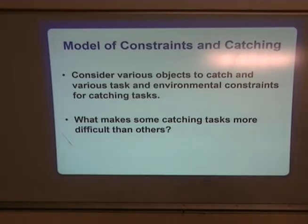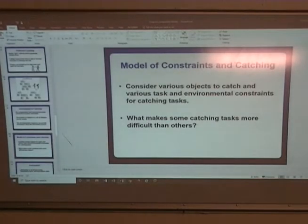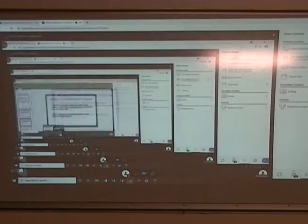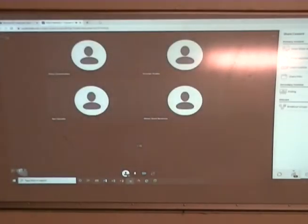Okay, so it's a really cool thing to consider in relation to our constraints triangle, because we see very different movement patterns emerge for catching based upon the context, right? The environmental constraints and the task constraints. So I have a feeling I do not have that link on the note page. No. All right, let me do this. What I want to show you.